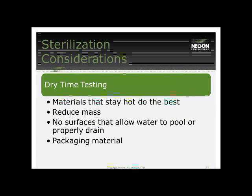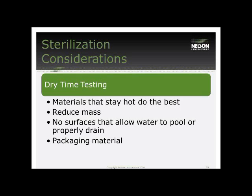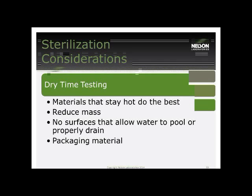During the dry time testing, some things to keep in mind are that materials that stay hot do the best in ensuring that the dry time testing is appropriate. Reducing mass may help with the dry time testing also, and we need to make sure that all surfaces do not allow any water to pool and that everything allows it to properly drain. The packaging material is also very important to ensure that the products can appropriately dry during the drying procedure of the sterilization cycle.